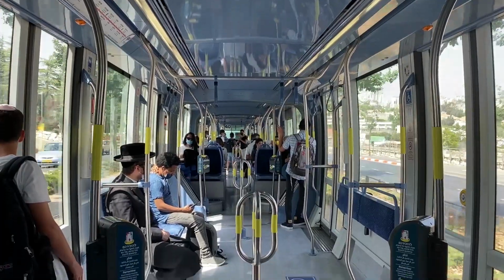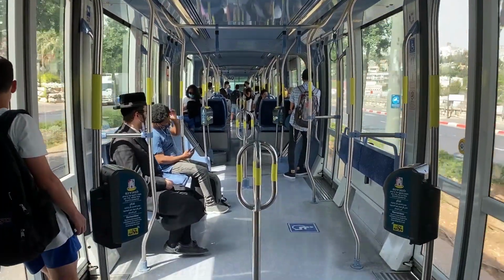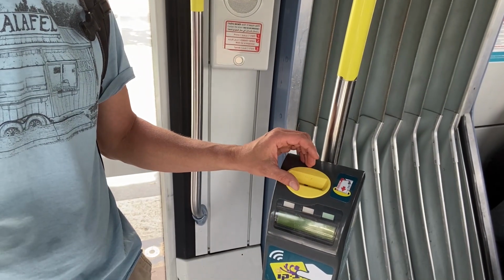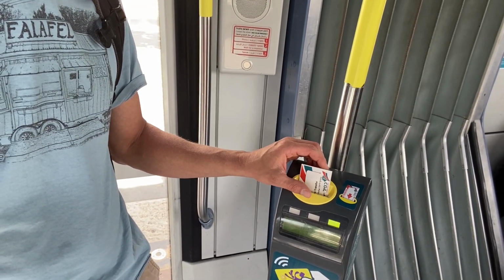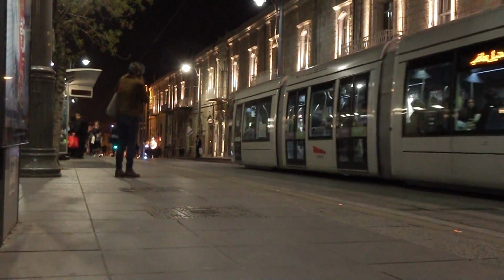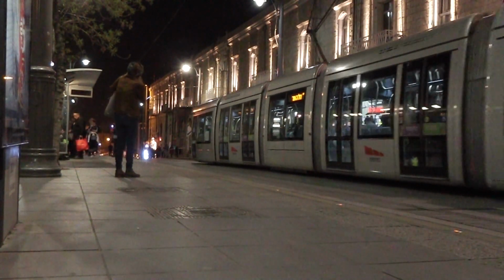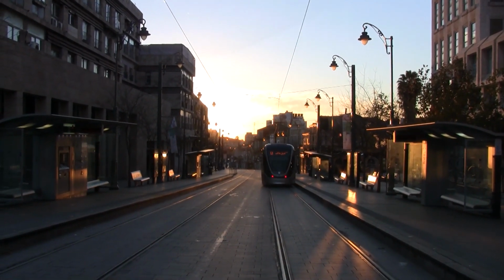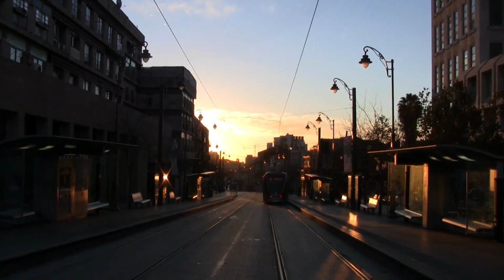You can take one child under the age of 5 with you on each ride. Inside the train, you need to validate the ticket by inserting it here. The light rail runs between 5:30 a.m. and midnight. During the day, there is a train every 6 minutes, and very early in the morning and late at night, there is one every 10 to 15 minutes.